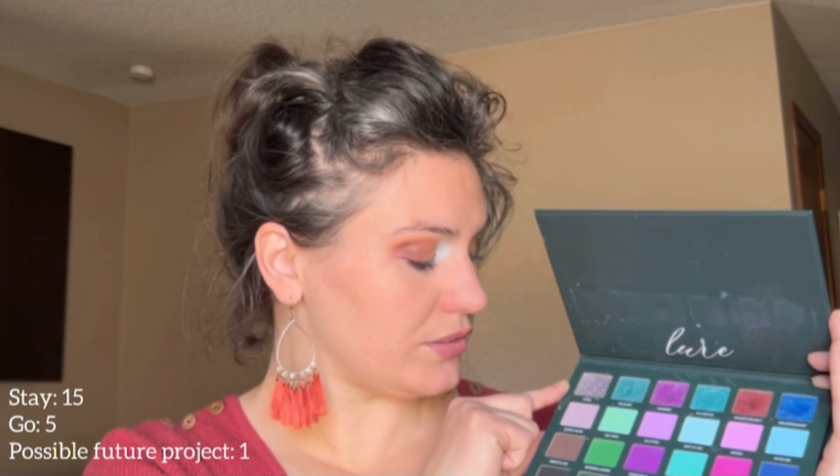Okay, so Blend Bunny. Blend Bunny has such a fantastic formula, especially their mattes. They are such a good formulation. I have two Blend Bunny palettes and they're both coming up. This is the Lure palette. It's lovely. It really is. This is a truly special shade. This is called Pearl, and this shade just makes the palette.